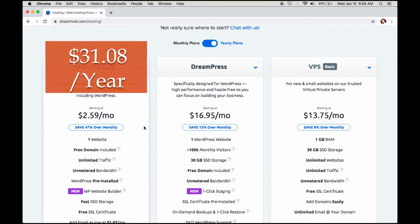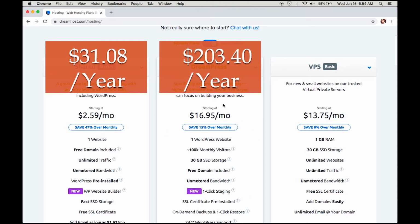The next two options here, we have DreamPress, which is a new feature where they have specifically designed it for WordPress, which is pretty cool. So here we're looking at $16.95 a month. So with $16.95 a month, that comes out to $203.40 a year. So this is here including one WordPress website, monthly visitors, you have 30 gigabytes of SSD storage, free domain included, and there's other main features as well, and you can see them for yourself.